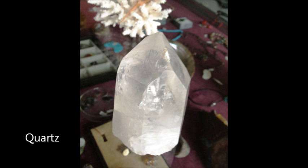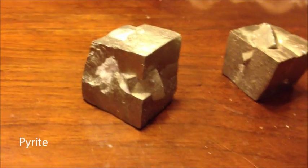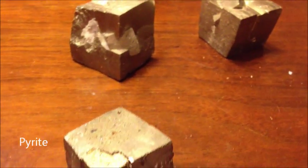Is a quartz crystal. The shape is characteristic to a class of crystals called monoclinic. The amethyst is actually quartz, I mean crystalline silicon dioxide with some chrome or iron impurities that gives the characteristic purple color. The pyrite, alias fool's gold, is iron sulfide and obviously has a cubic structure.